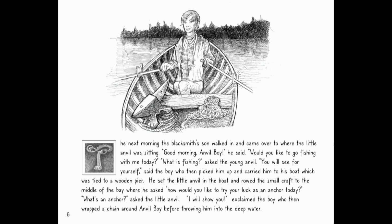He set the little anvil in the boat and rowed the small craft to the middle of the bay, where he asked, "How would you like to try your luck as an anchor today?" "What's an anchor?" asked the little anvil. "I will show you," exclaimed the boy, who then wrapped a chain around Anvil Boy before throwing him into the deep water.